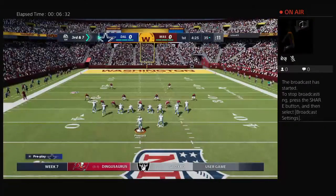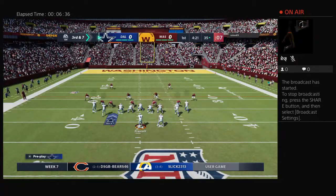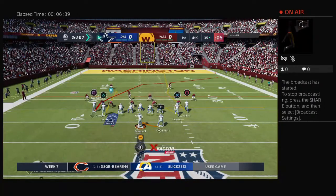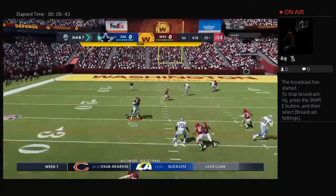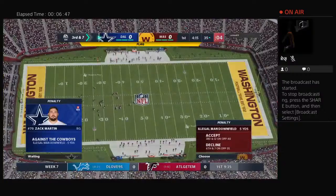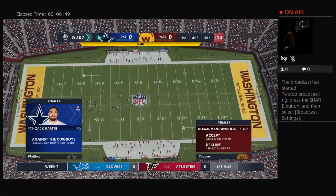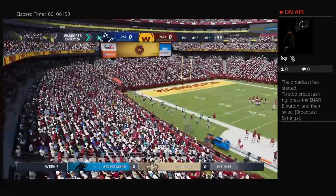So 3rd down, they need to get to the 28 for a first. They play fake to Elliott. Now Prescott. That's incomplete, but there is a flag down, so hang on. A big call coming on 3rd down. So they decline it as that will bring up 4th.